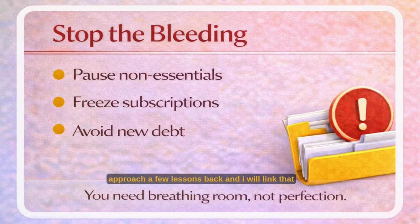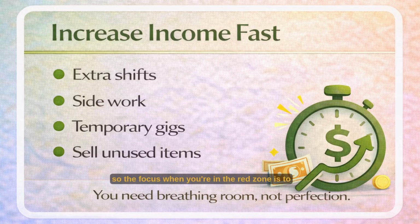When I found myself in the red zone, I started pausing anything that was non-essential. I froze all my subscriptions to Netflix and Hulu and things like that. I didn't get new credit card debt or sign up for new loans. I stopped eating out and I cooked in the house more. Lastly, if you are in the red zone, you can look at increasing your income quickly. Next week, we'll go over some ways to increase your income without working extra hours or a side gig, if that is not an option for you.